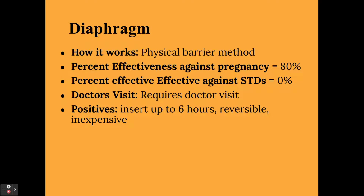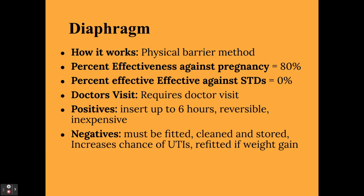Some of the positives are you can insert it up to 6 hours, so it can be in there for a while. It's reversible. It's also an inexpensive option. Some of the negatives is that it has to be fitted. This is why you have to go to a doctor. You have to clean and store it after use. It can increase the chance of UTIs. So this is for females. Females are the ones that use diaphragms. When they are put up the vaginal canal, they can really increase the chance of UTIs. And if there's any weight gain, they have to be refitted again.